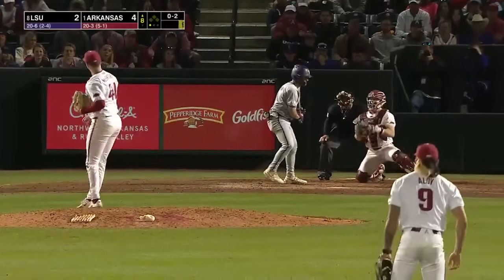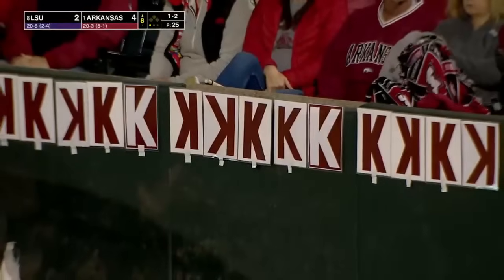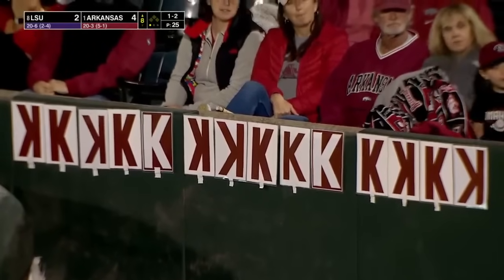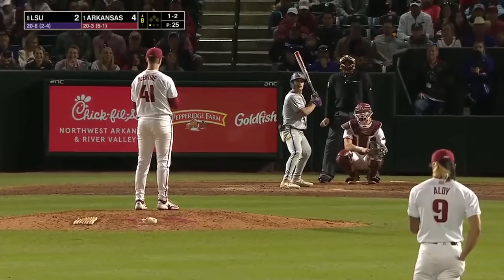O-2 pitch. There's tape. There's got to be tape on the top. I don't see it. You see it? Unless gravity just doesn't apply in Fayetteville, which I don't think is the case. There has to be tape on the top. Only a couple of rivers flow north. It can be on the back. Folded over.